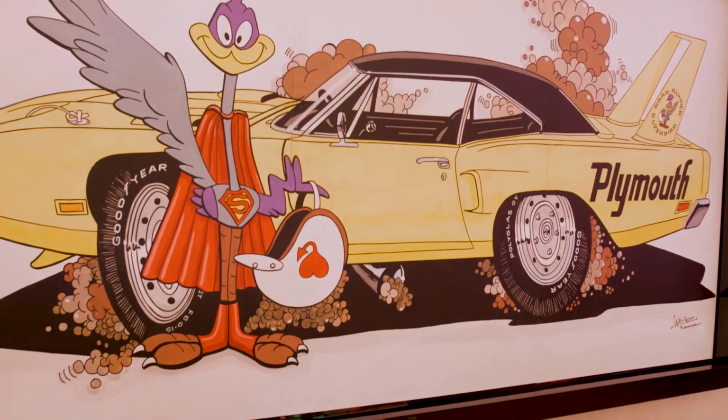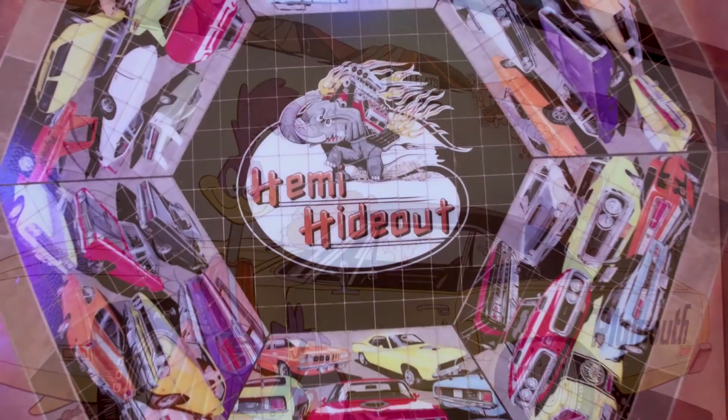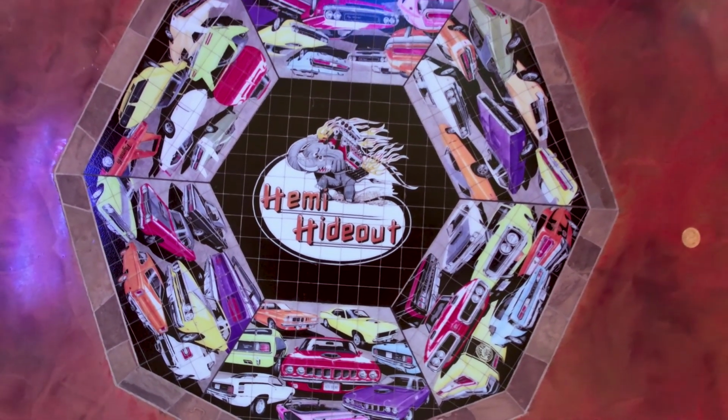Bill Seitz is a local, well-known car artist that I became friends with years ago. He became our project coordinator and really the reason why we built the Hemi Hideout. He played a major role here. He also did a lot of the artwork on the walls, our Hemi Hideout logo, and also the mosaic that's in the floor in the center of the Hemi Hideout.